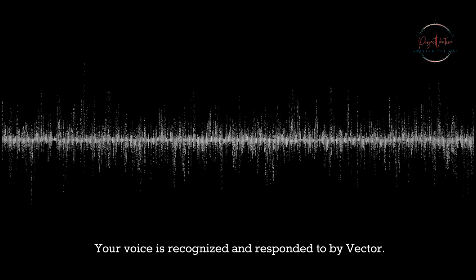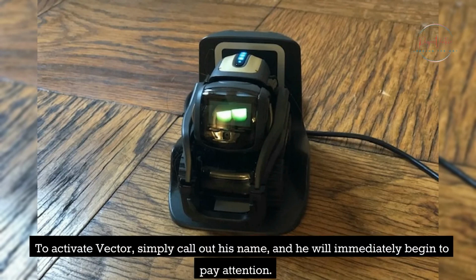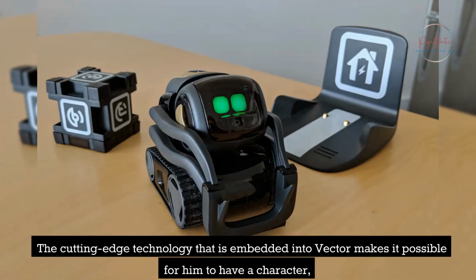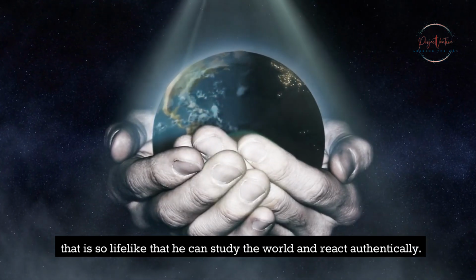Your voice is recognized and responded to by Vector. To activate Vector, simply call out his name, and he will immediately begin to pay attention. As soon as he hears you, his backpack will start flashing lights, and he will be prepared to receive additional commands. The cutting-edge technology that is embedded into Vector makes it possible for him to have a character that is so lifelike that he can study the world and react authentically.